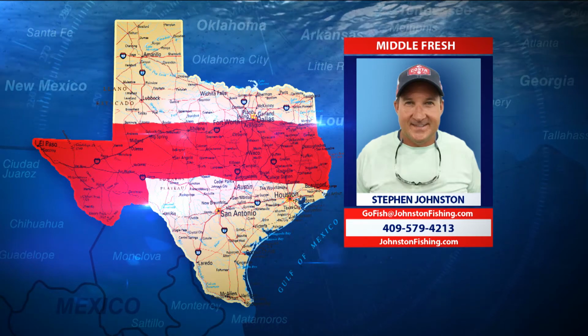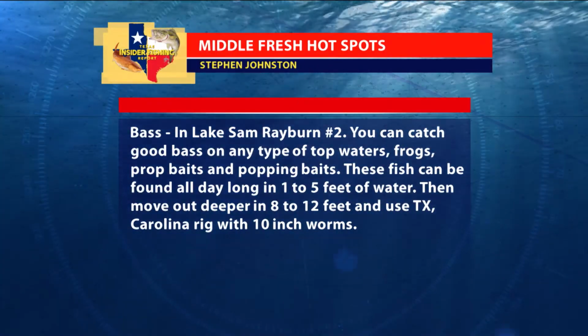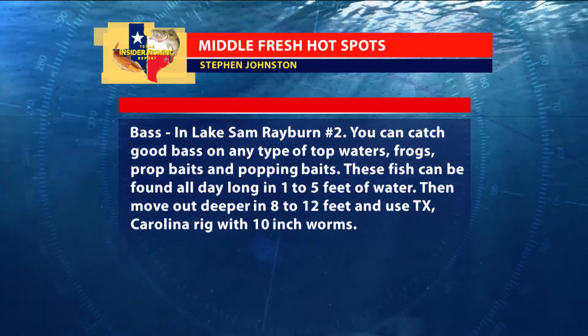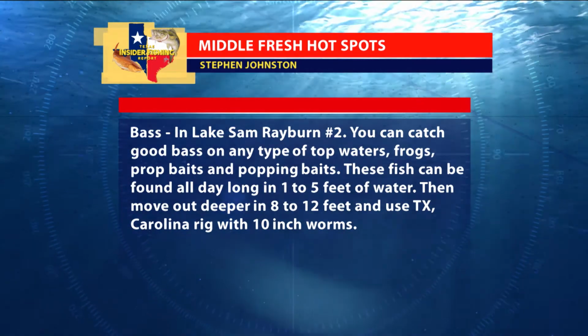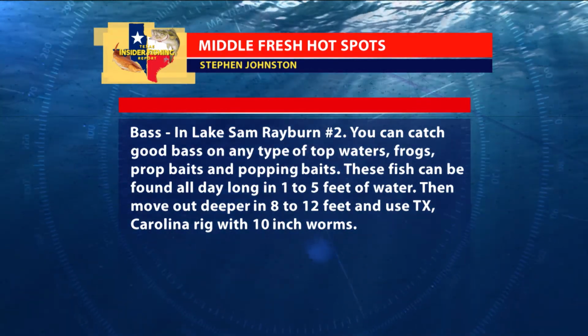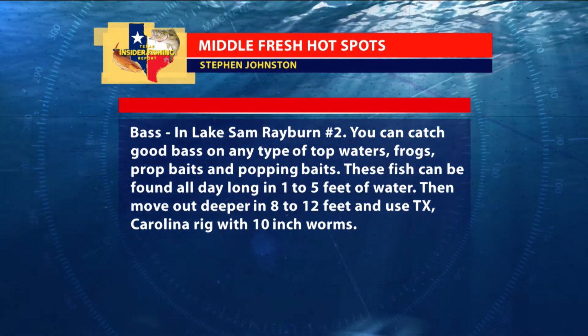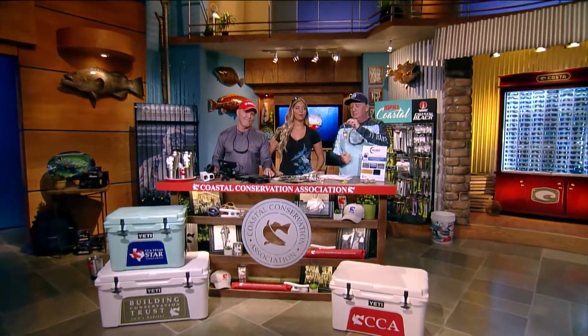We're gonna go ahead and take a look at the hot spots from the Middle Fresh region. Bass in Lake Sam Rayburn, number 2. You can catch good bass on any type of topwaters, frogs, prop baits, and popping baits. These fish can also be found all day long in 1 to 5 feet of water and then move deeper to 8 to 12 feet. Use a Texas or Carolina rig with a 10-inch worm. Sam Rayburn's number 2 in the country.